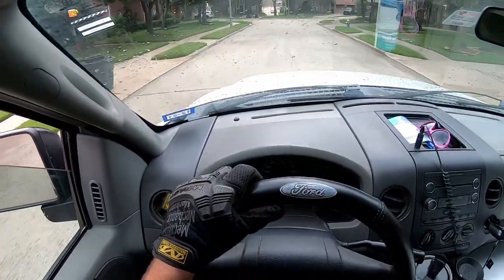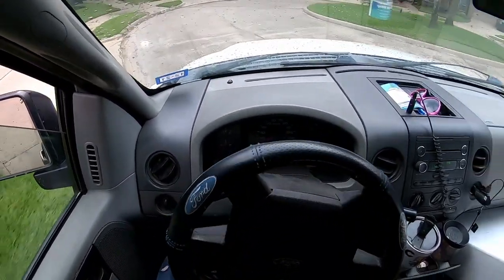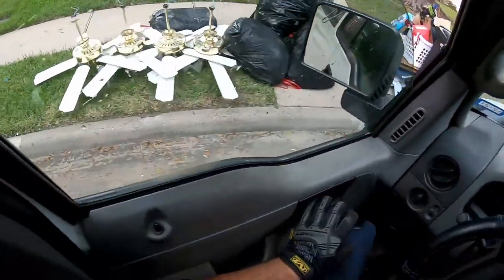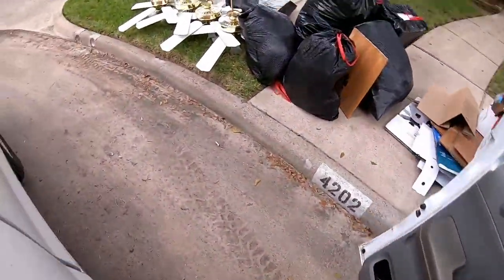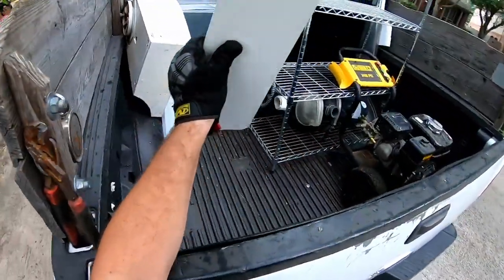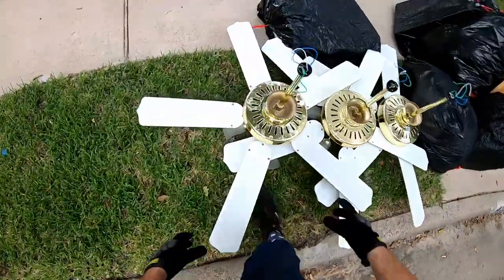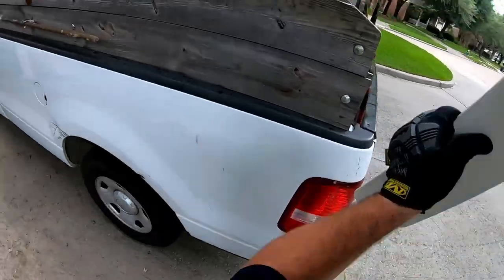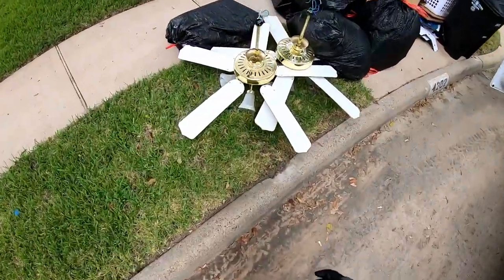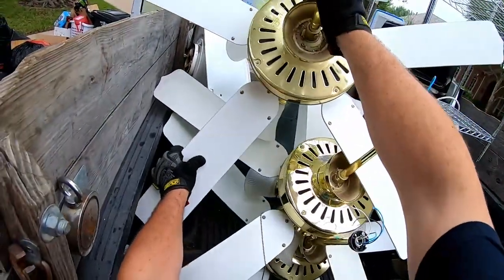Man, check out all these ceiling fans up here. Holy cow. I see four of them. Four of them, bro. Thunder, the thunder. Let's see. Oh my gosh, I'm going to outfit the whole house.